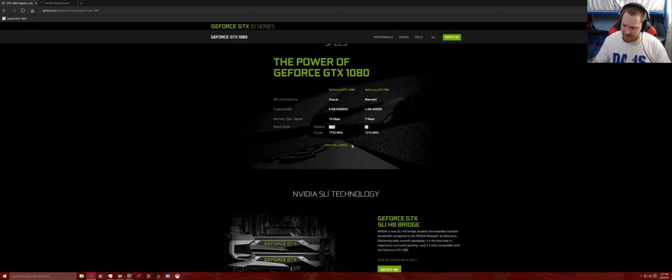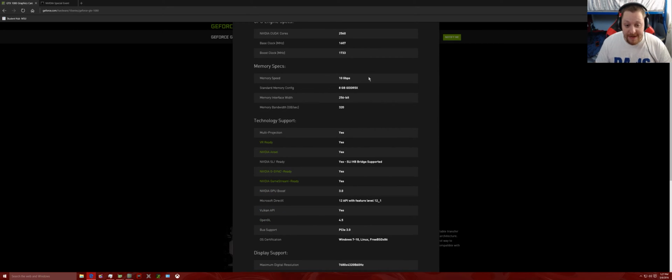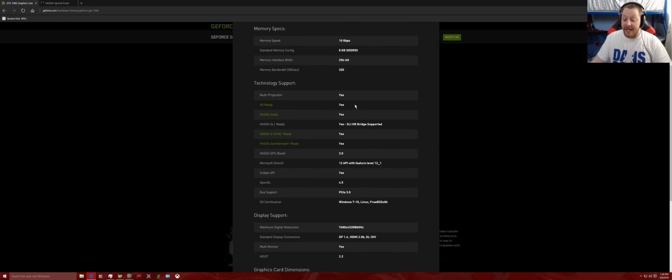I believe the base clock, all right, let's take a look at the full specs here. Might as well just run it down. We got 2,560 CUDA cores, a 1,607 megahertz base clock, and a 1,733 boost clock. The memory speed is 10 gigs, as I said, with 8 gigs of GDDR5X, also known as G5X. It has a 256-bit memory bus and 320 gigs per second transfer rates.